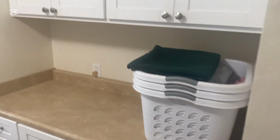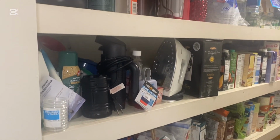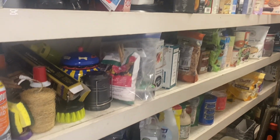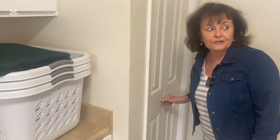That's where the water heater is, and we have an extra storage space there for cleaning items that you pick up at Costco. You don't have room in your regular cupboards for, and you want to keep your extras here. There's even a closet here for some more storage. And then check this out. This is really cool.